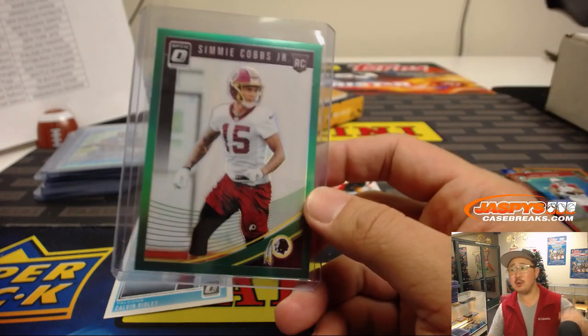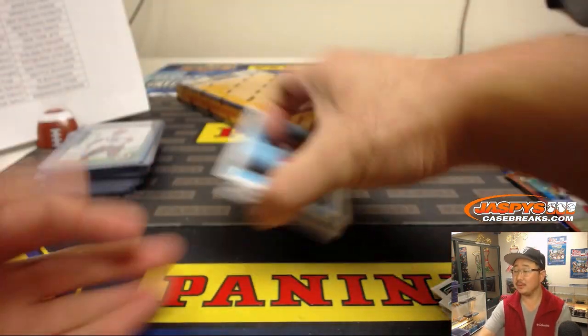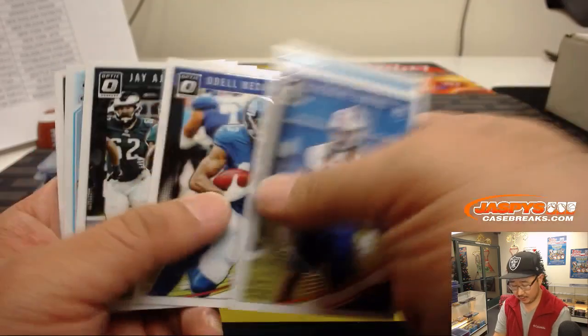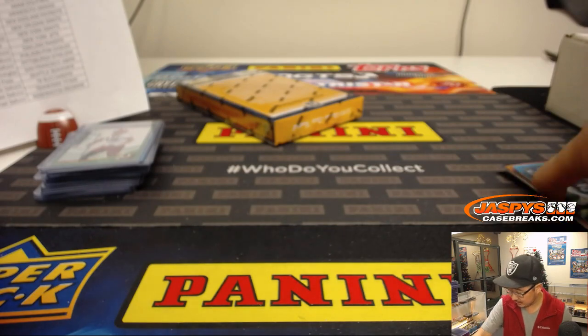All aboard! Whoop whoop! There it is. Train whistle. There's Landon Collins to 299 for the New York Football Giants. And Deion Kane. Last box coming up. Last box and the prize.